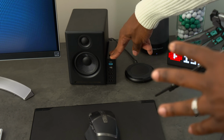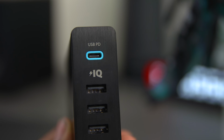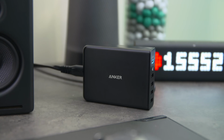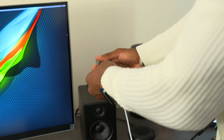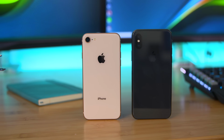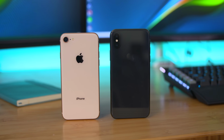It's got 4 regular USB ports and a USB Type-C port, so it has 5 in total. But what's great about this is that it has USB PD. Now, for those of you who aren't familiar with that, that is pretty much the standard that Apple is using to fast charge their iPhones. So with a USB-C to Lightning cable, you plug it in, and then your iPhone charges with fast charging. Now, of course, this only works with the iPhone 10 or the 8 and 8 Plus. So you got fast charging with this guy.